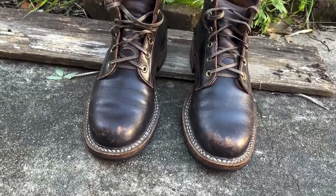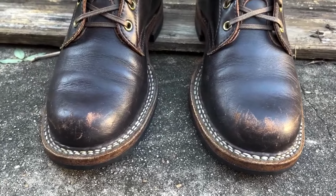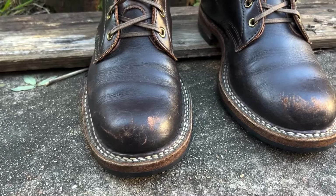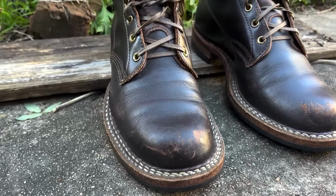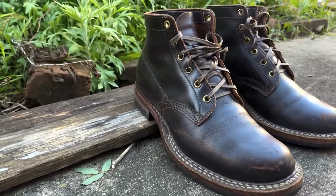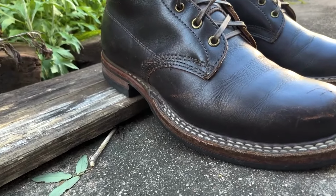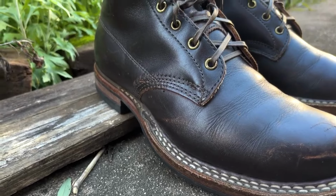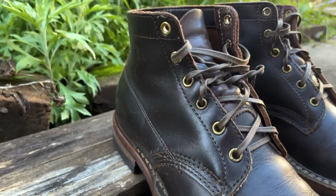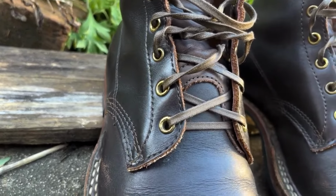And these are an 8EE, by the way. I don't think I mentioned the size earlier. And you can also better see the crease marks along that toe and the wear that has developed. Just really the voluptuousness, that word again, of this boot is more apparent while we look at it in motion and seeing those curves as they move. Really, this boot has broken in beautifully.